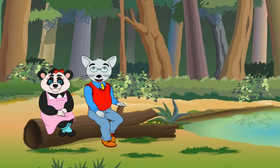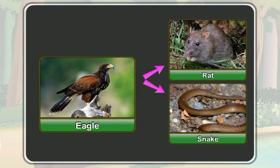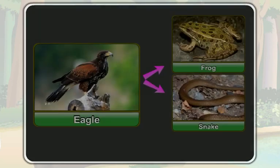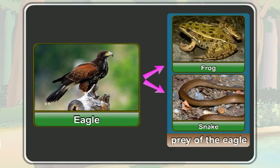Students, an eagle flies high in the sky. Do you know what an eagle eats? An eagle kills animals like a rat and a snake and eats their flesh. The animal that an eagle kills is the prey of the eagle. So, animals like a frog and a snake are the prey of the eagle.